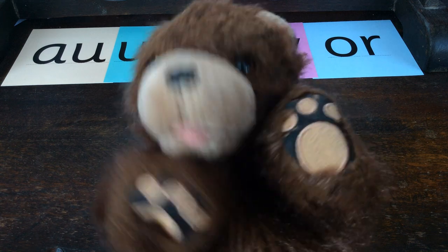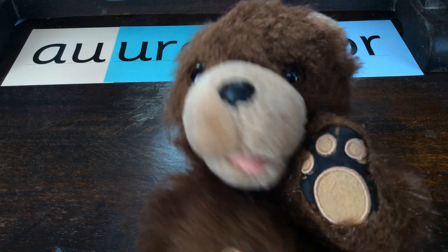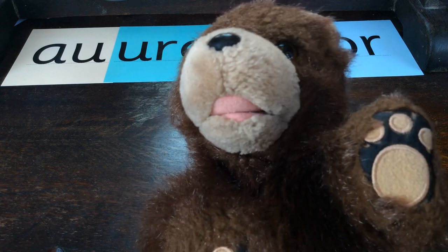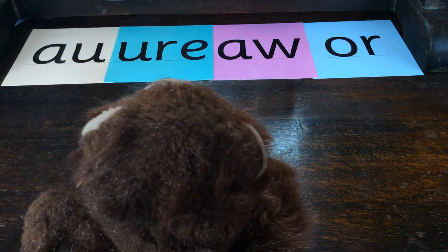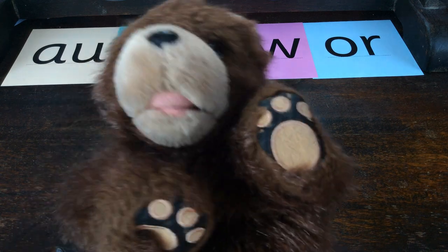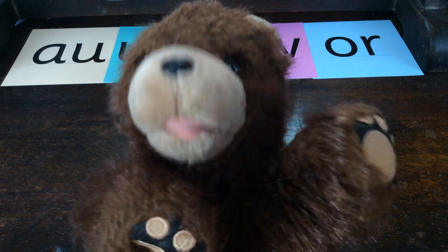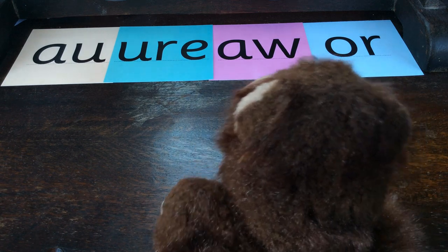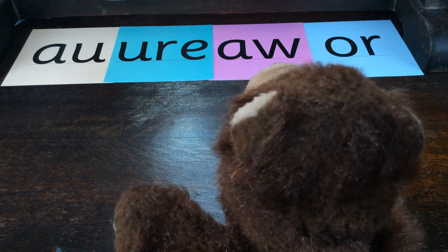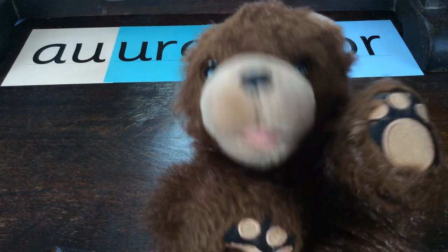As I explained earlier, we are going to concentrate on the sound or today. So we've got four different ways that we can read or spell the sound or now. We've got AU, which is our newest one. We've got this one, URE, which is a very rare one, because usually it makes your sound, but ever so occasionally it makes the or sound. We've got AW, which makes the or sound quite a lot, but usually at the end of the word. And here is or, used often in the middle of the word, but sometimes at the end of the word too.